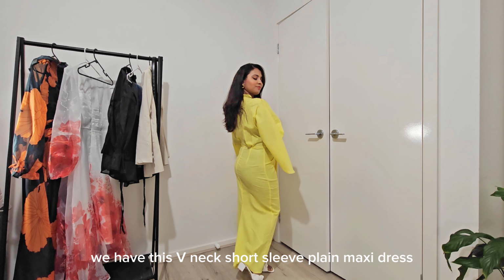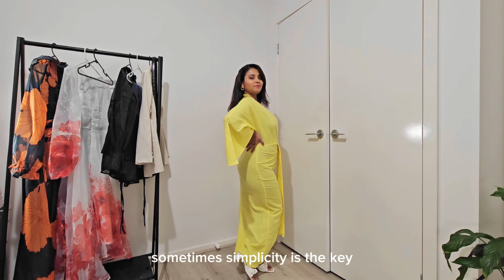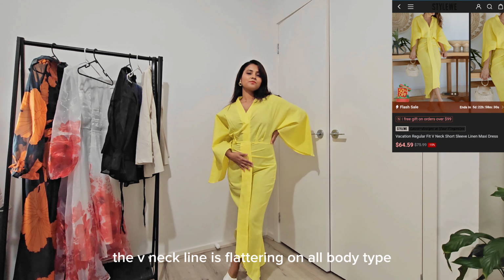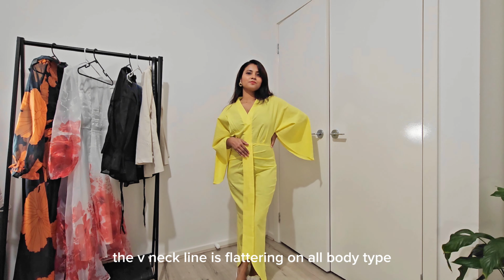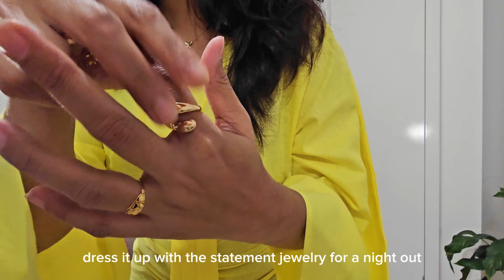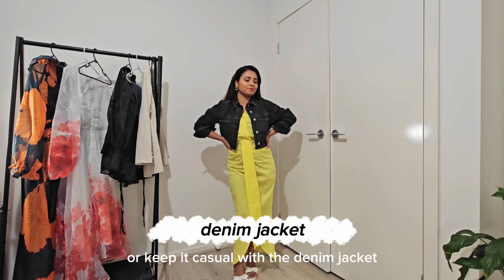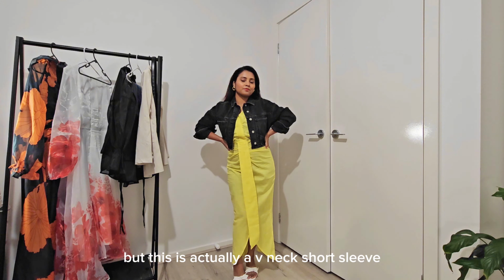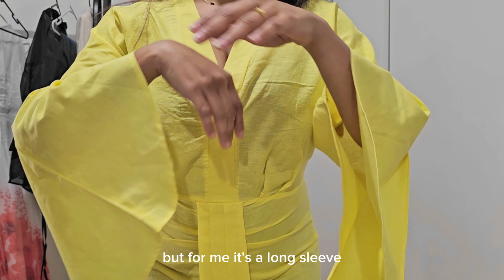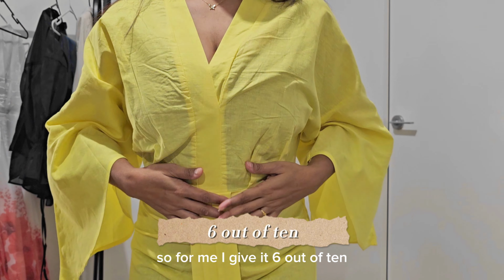Next up we have this V-neck short sleeve plain maxi dress. Sometimes simplicity is the key and this dress embodies that perfectly. The V neckline is flattering on all body types and the flowy chiffon adds effortless elegance. Dress it up with statement jewelry for a night out or keep it casual with a denim jacket for daytime chic. But this is actually a V-neck short sleeve, but for me it's a long sleeve, so I give it 6 out of 10.